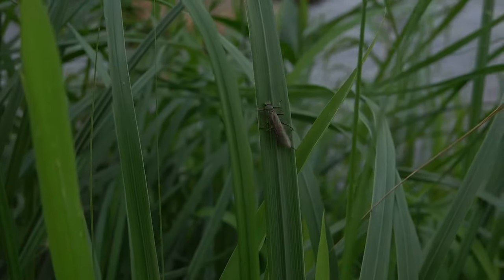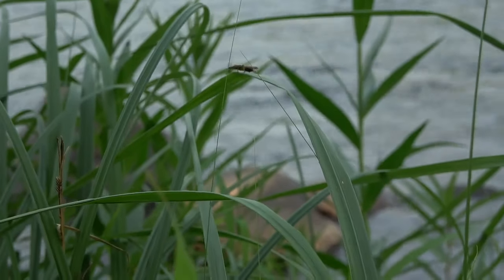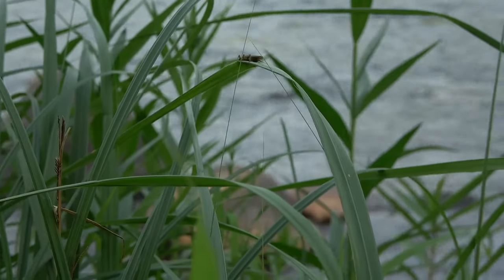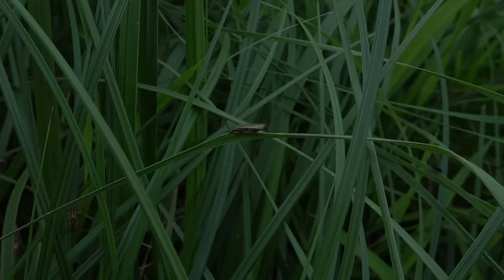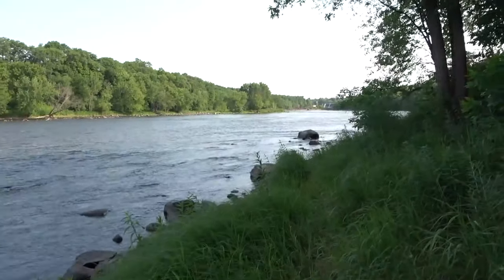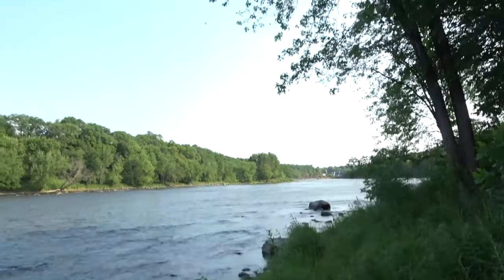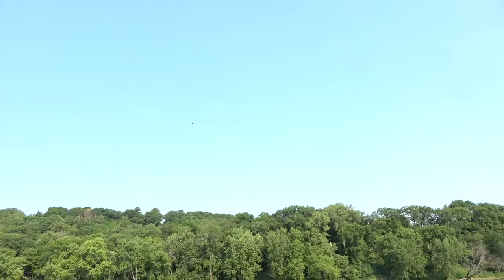Well, still really early in the morning, the sun's not quite hitting this part of the stretch yet, but you see there we got a species of stonefly. Seeing stoneflies and tons of caddisflies. Seeing at least four species of caddisflies so far. And a mighty St. Croix River. Got osprey flying right there. Some group of turkey vultures up there.